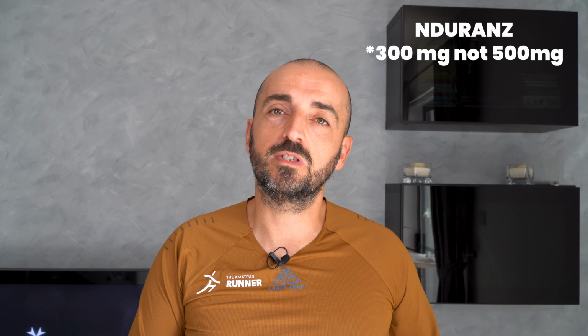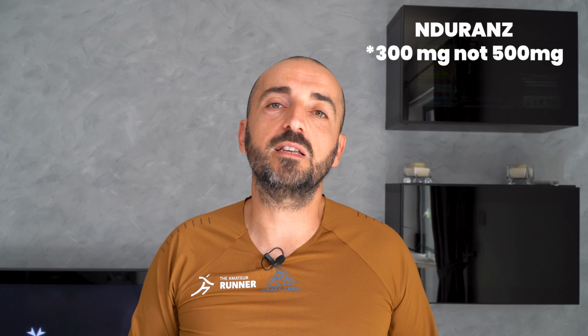Electrolytes, I usually tend to buy both, and actually ordered more from Nduranz as well. Reason being, Nduranz tabs are cheaper, so usually in winter, or if I'm doing an easy run, I don't need most likely the 1500 milligrams from Precision Fuel and Hydration. 500 milligrams are enough, so I tend to choose the 500 milligrams from Nduranz for my easy runs, etc.